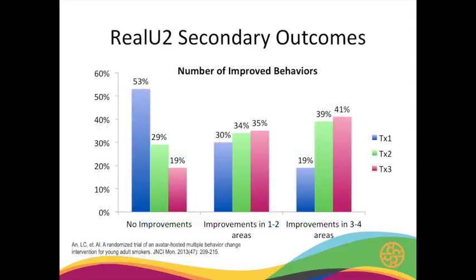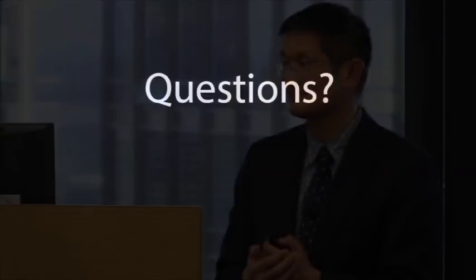And then if you look at the combined issue of multiple behavior change, what we found was, the blue bars are those people that got the control condition. Half of people made no improvements, and then the others made either 1 or 2 or 3 or 4 improvements, and that basically flipped. So for the intervention group that also had the peer support, you had almost half of the group making positive changes in 3 to 4 areas. So this idea of transformation across multiple health conditions and health behaviors, we were really excited in finding. I think it's relevant for some of the work you're planning in the diabetes space, for example.